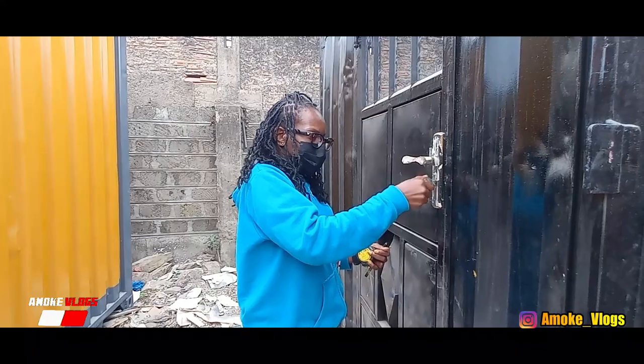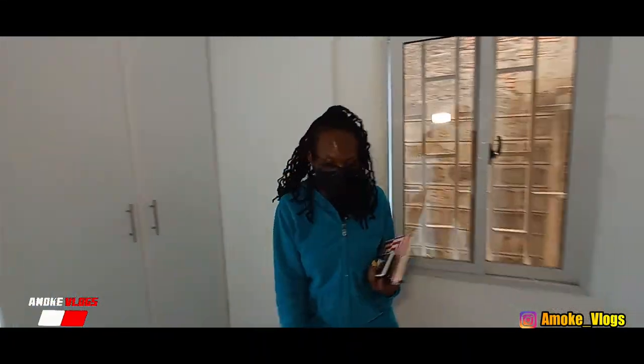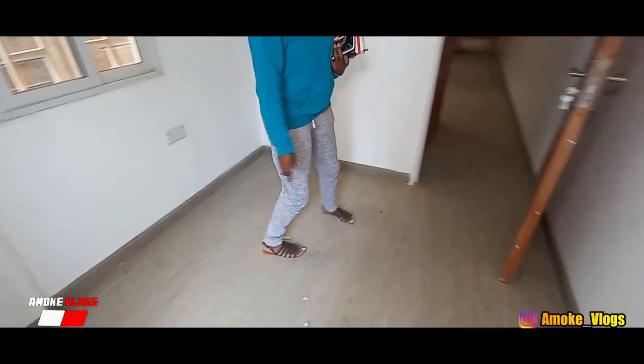What does the container home come with? Let's say like the one I'm purchasing, what should I expect to find in that container? Just like a normal house, you're going to find windows, doors, and the floor. You can either do tiles or laminates.